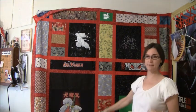So this is the top half. It is a bed-size quilt, and she and I are going to pick out the backing fabrics together, and then I'm going to contact the quilter and we're going to have it professionally quilted. I'm really super excited about the way it came out.